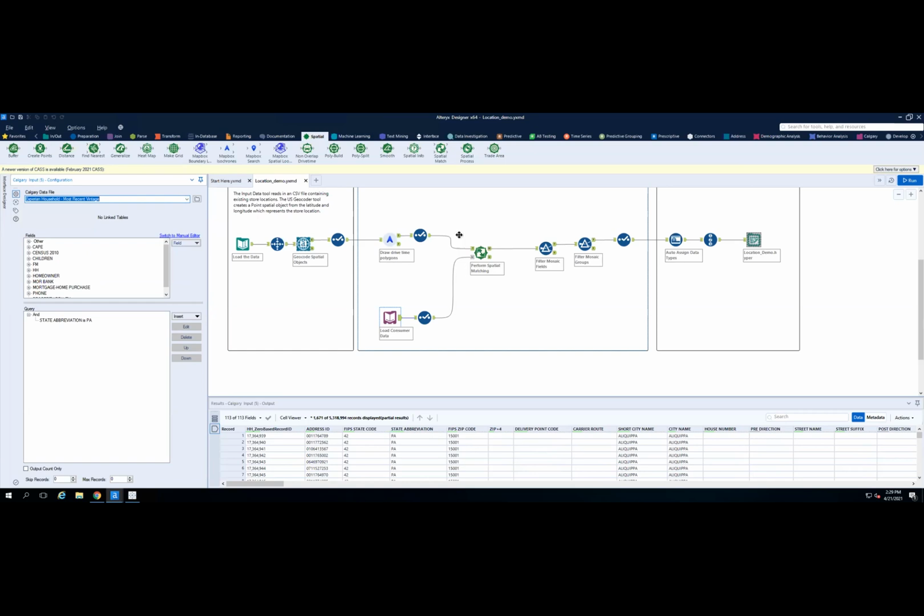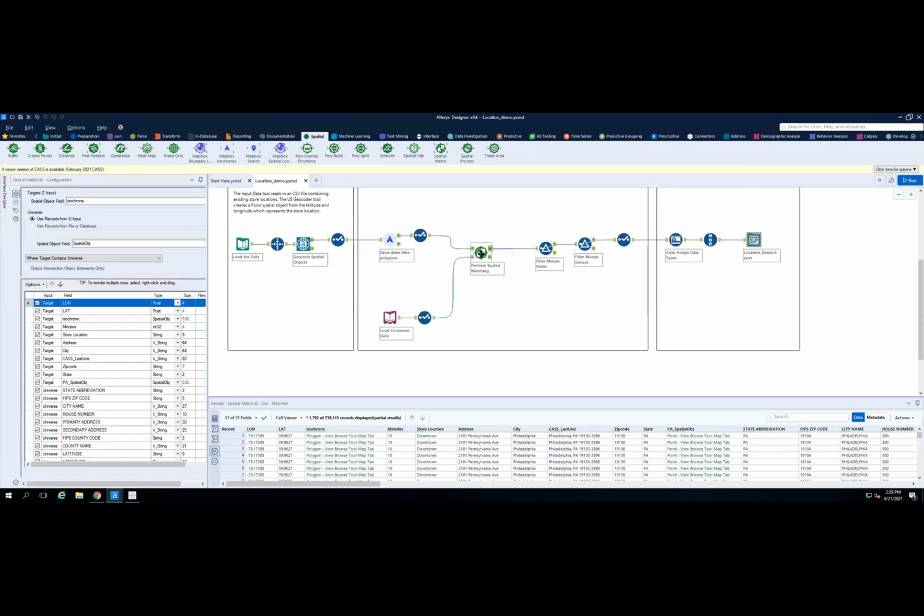Similar to our first use case, I then perform a spatial match, meaning I'm trying to match all the customers that fall within the drive time radius that I'm interested in. So this tool will also take the isochrone spatial objects as an input. Technically, the Spatial Match tool tries to match two different spatial objects, be it spatial points, spatial polygons, isochrones, trade areas, whatever it is, as long as it's a spatial object.